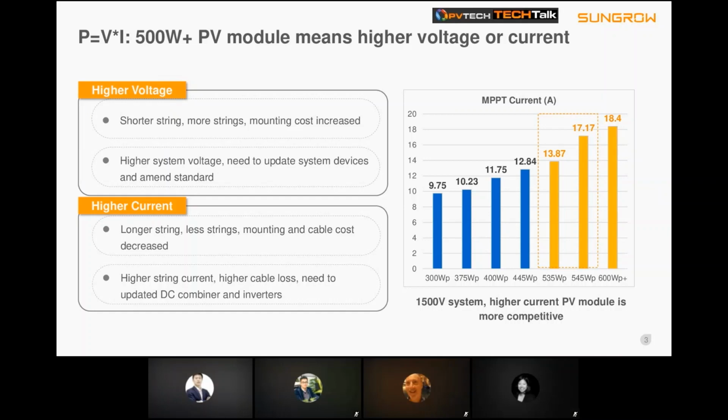For the new era of 500 watt peak modules, there are now two main technology roadmaps using different PV cells. One technology uses the 210 millimeter PV cell, which is featured with high current and low voltage. The other uses 182 millimeter PV cells, which is featured with high voltage and low current. We can easily understand these two roadmaps by the formula: power equals voltage times current.